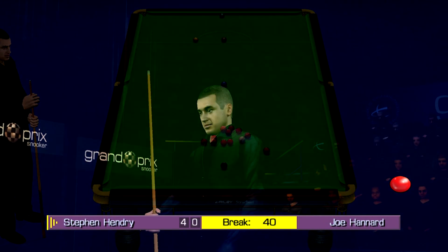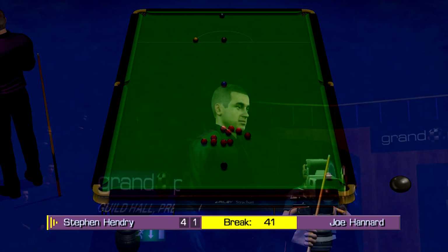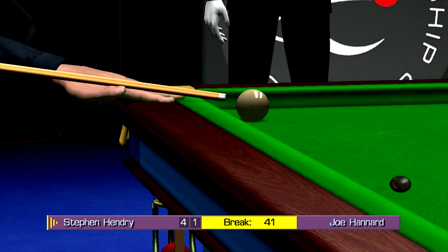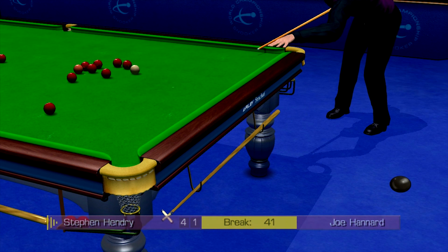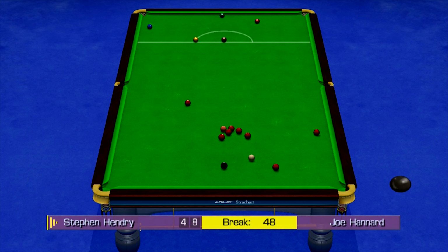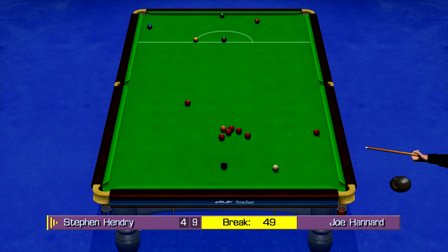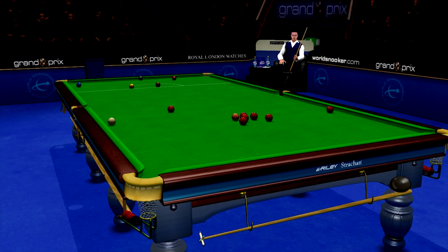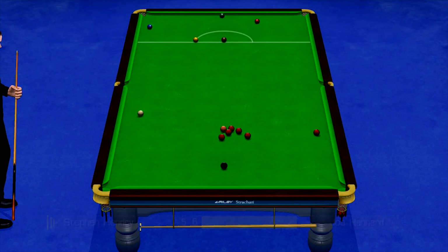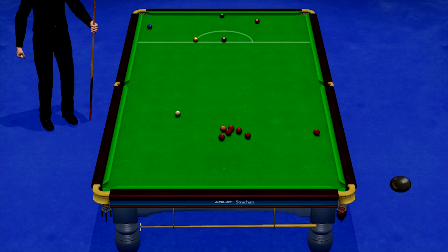40. So this is the last real easy red. 41. One angle on the black. What's he going to do? Is he going to just smack into them? Yes. Where's that red going? It's absolutely fine. 48. So, great chance of not just winning the frame, but 49. actually a 147 here. And, 56. well, we nearly seen one with John Higgins in the first episode of this series. 57. He's picking up points like a vacuum cleaner here.